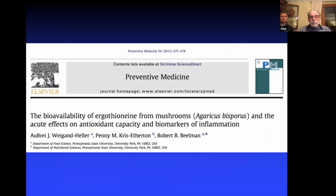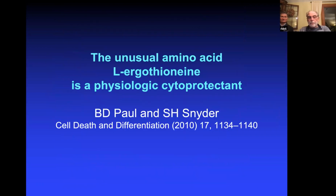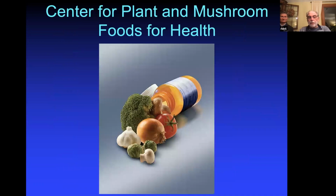So we determined that it was bioavailable by this study where I mentioned it gets into your blood within a few minutes. You know what? This is the wrong presentation. Not the right one. So I'm going to have to skip some of these. I thought that I got rid of some of these, and I'm going to abbreviate the things.